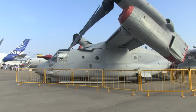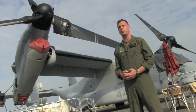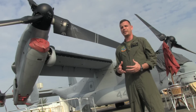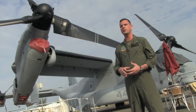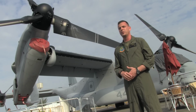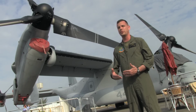The ease of transition from the Sea Knight to this aircraft, especially in a helicopter mode, was fairly simple. The mechanics of hovering a helicopter are the same regardless of what helicopter you fly. The real difference in this aircraft is the fact that it combines the lift and the abilities of a helicopter with the speed and the range of a turboprop aircraft. So for me, the more interesting part was relearning how to fly in a high altitude en route type of structure.